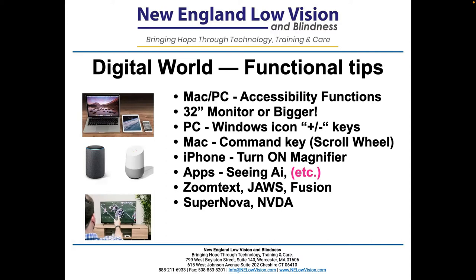So these are some of the things for ZoomText, JAWS, Fusion, Supernova, and NVDA. There was one more thing I wanted to mention about that. And that was, oh yeah, the Mac.